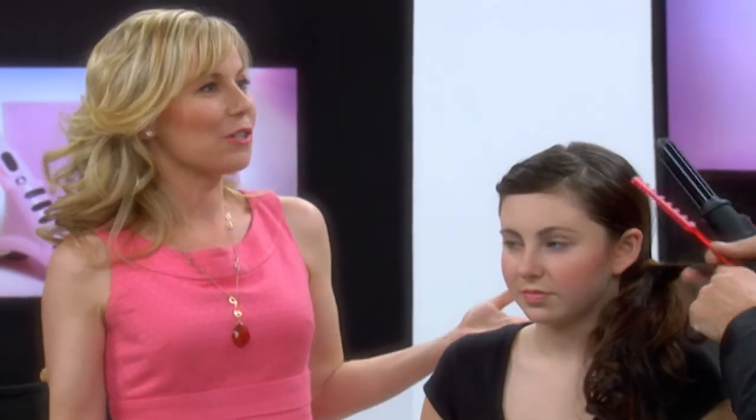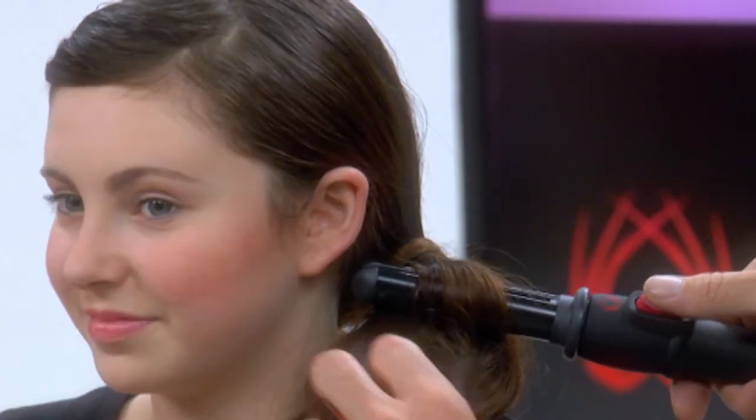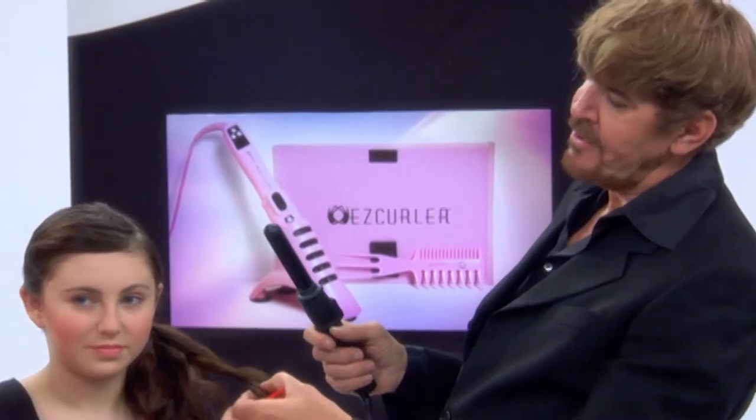Well, and I think it's at an age when you really start caring about hair and wanting to do it yourself, so I think the Easy Curler is a perfect tool for that. I like the tight curler on her. I think it looks really cute. You know, it's a bouncy curl. It's got a lot of body in it. And see, these make really cute bouncy curls.